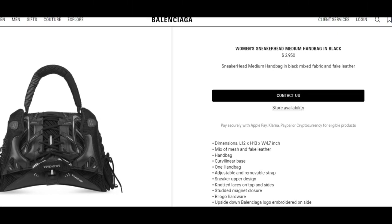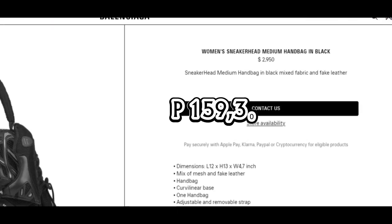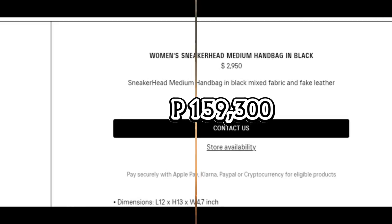Balenciaga sneakerhead crossbody bag cost $2,950, or equivalent to 159,300 pesos.